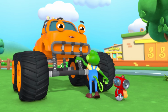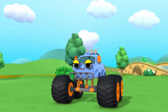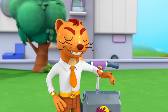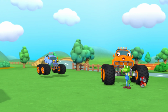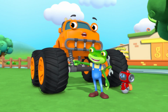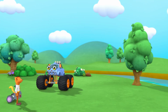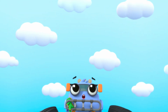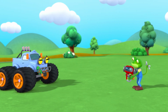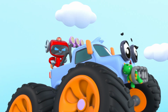Almost done, Max. What's that? That's bouncier than I expected. Oh no! Molly's too bouncy. We've got to stop her! Quick, Red! The backup plan! Ready, Red? Now, Red! Use the backup plan!